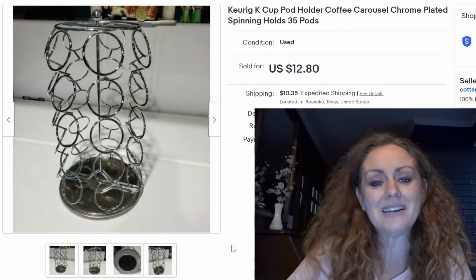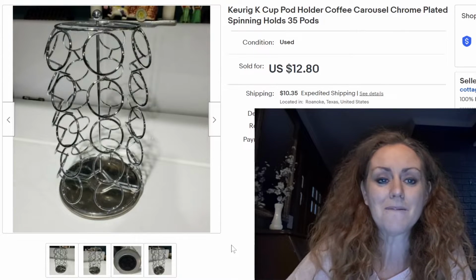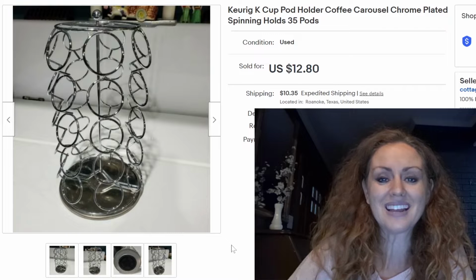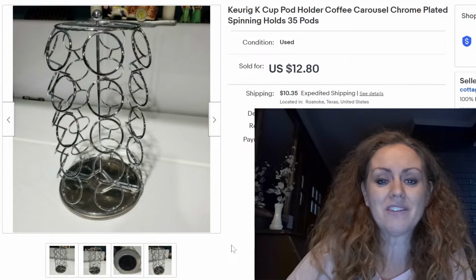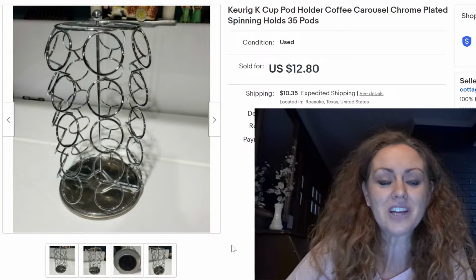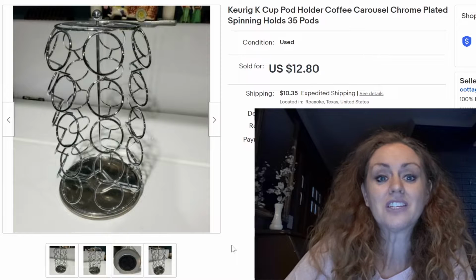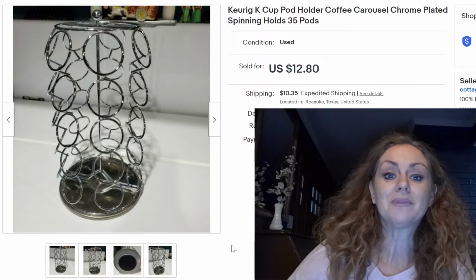A lot of times I end up donating a bunch of the items when I buy large lots. I just kind of pick and choose the items that I want to feature in my store. But this one I thought probably had a little bit of value, and it did. It sold for $12.80. My cost was under $1 for each of the items in the lot once I went through all of them and kept the items that I wanted to sell.